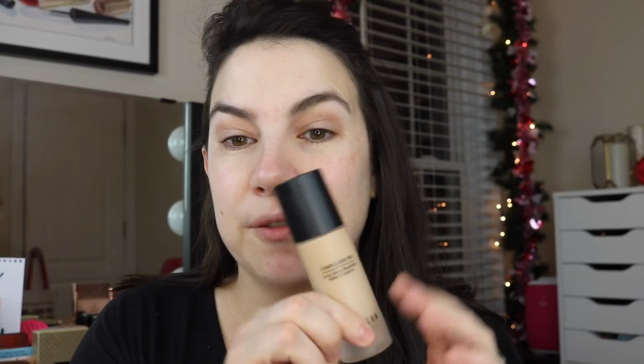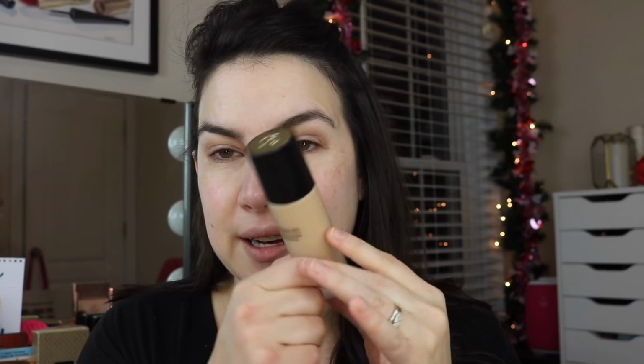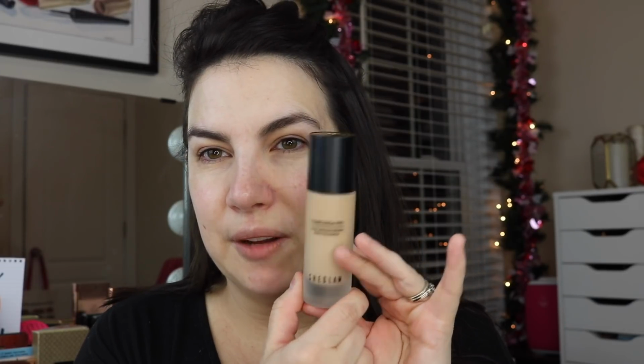And then for foundation, I chose the Complexion Pro Long Lasting Breathable Matte Foundation. And I gotta say, the packaging is pretty high-end feeling with this one. It's in a frosted glass bottle. When I took it out of the box, it was in its own little velvet sleeve. I got the shade Nude.